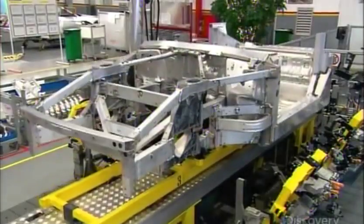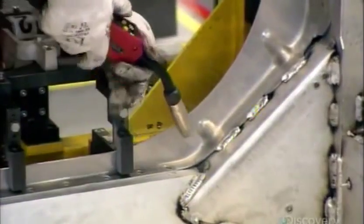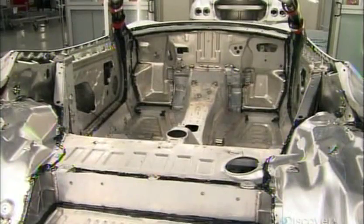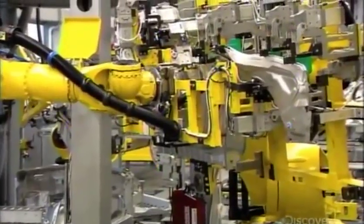The aluminum frame is engineered to be lightweight yet rigid and provides crumple zones that can evenly distribute force in the event of an impact. It takes highly skilled technicians to perform these complex welds. On the factory floor, robots transport the body panels that will later be fitted onto the chassis.